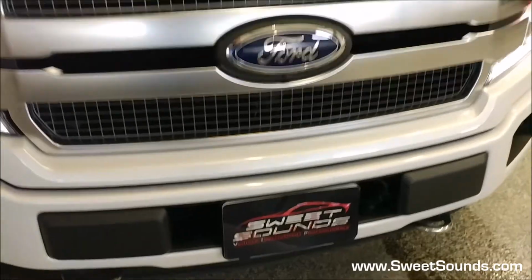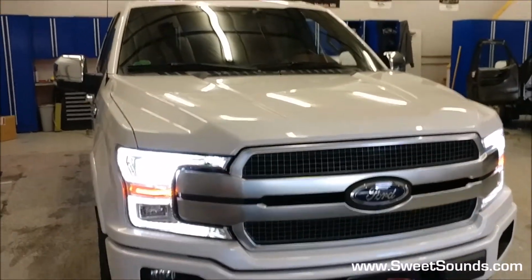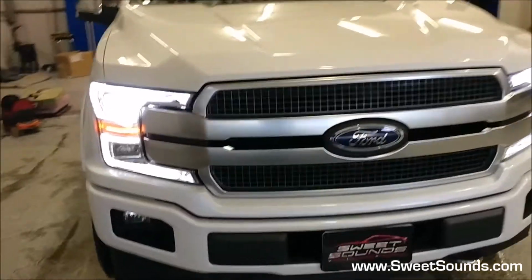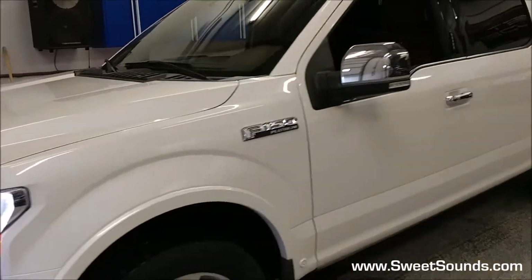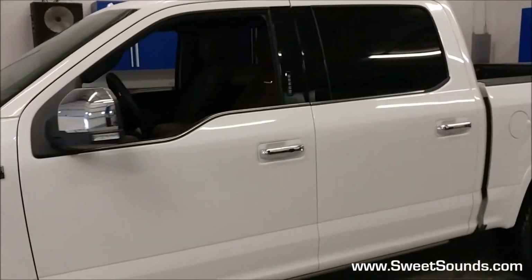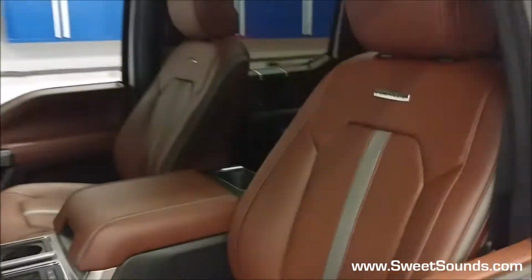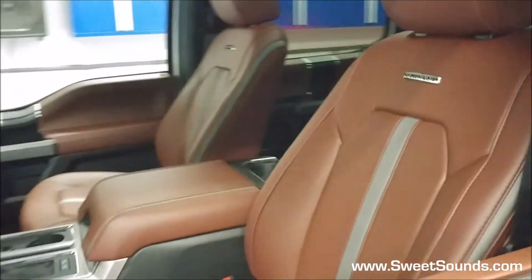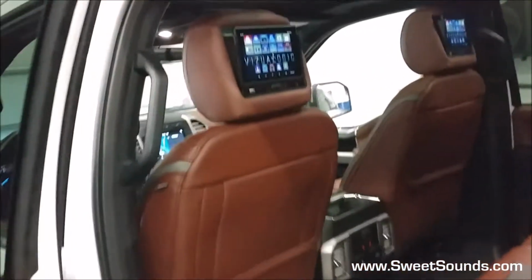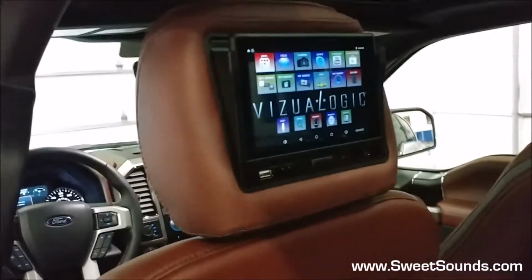This time we're showing off a brand new 2018 Ford F150 Platinum Edition that our friends from over at Chuck Spaeth in New Ulm brought over to get a little bit of work done. This vehicle has this gorgeous dark marsala interior in here, and we added a set of tablet-based headrest monitors. As you can see, they are a fantastic match to the factory existing leather.